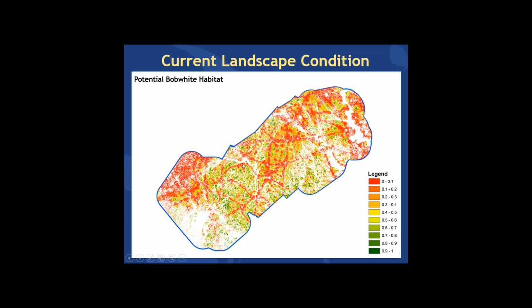You can see the roads network is having quite an effect at this scale. And if you zoomed into areas, you could see a finer detail of what the effects are.